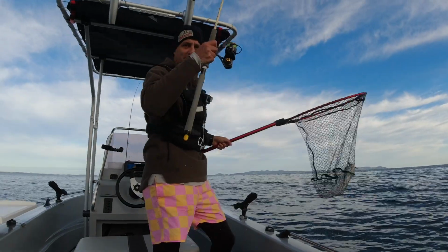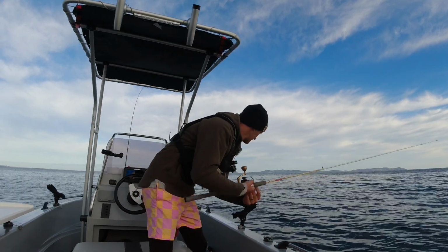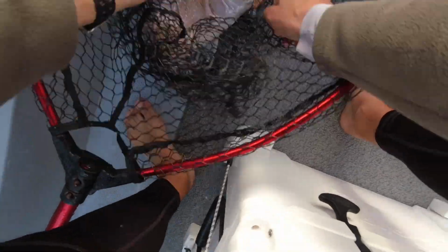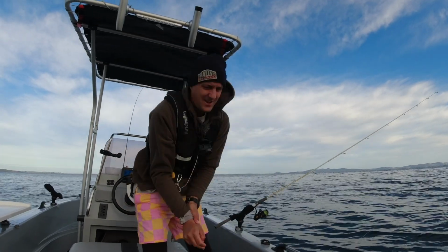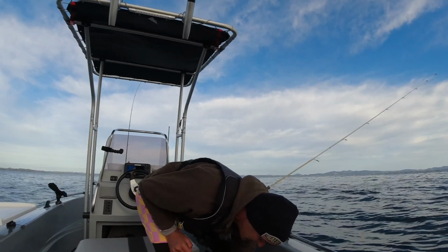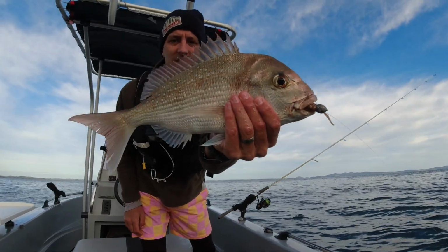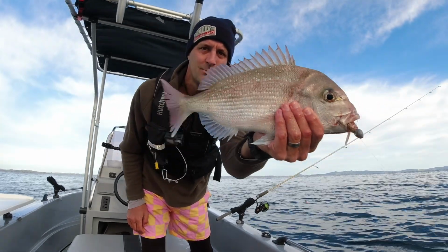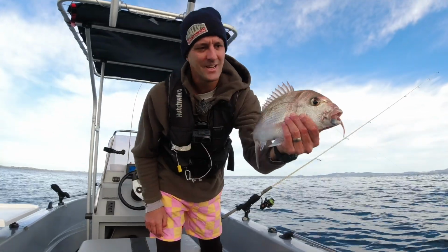There we go. It's not a big fish, but I put it in the net just because it was going crazy. I didn't want to risk it. Wait, hey, sorry bro. Sorry, Buzz. He got me. This fish has got so much energy. Okay, there we go. That is not a huge fish, probably 36, 37 centimeters. Perfect whole fish for me and my family to eat.